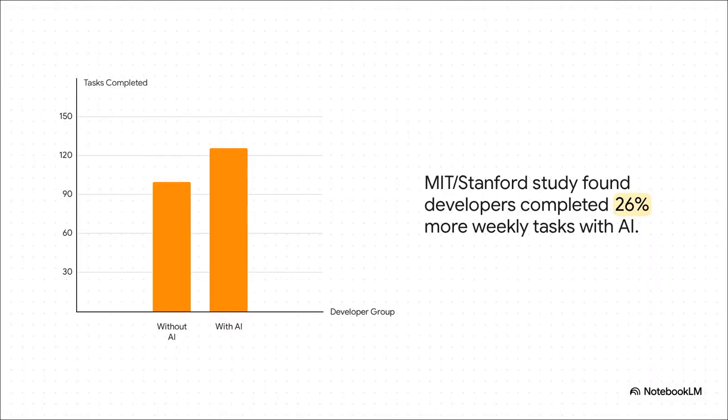So first, let's look at the bull case, the good news. A huge study from MIT and Stanford found that developers using AI assistants completed a whopping 26% more tasks per week. And for junior developers, the jump was even bigger. This tells us that for the routine, day-to-day bread and butter coding, the productivity gains are absolutely massive.